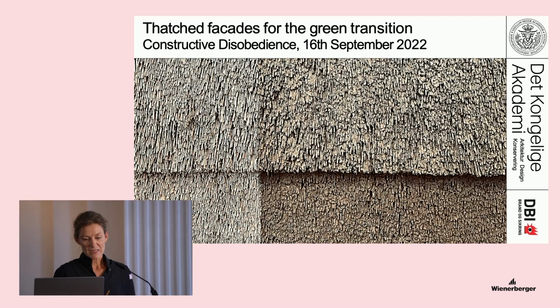Just to come with a disclaimer, we're dealing with architecture, or you could say the practice of construction, which today is industrial. But of course, we also deal with craftsmanship, and I'll get into that as well. But I'm going to talk about a project about thatch facades for the green transition.